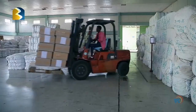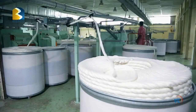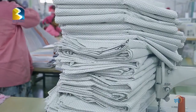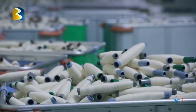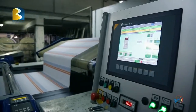It is an integrated factory that processes cotton and makes specialized international standard bed sheets with much success in the local market. Now it is working with a focus on the international market. We plan to be leading in bedsheet production in the country.